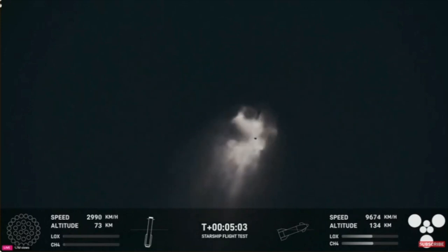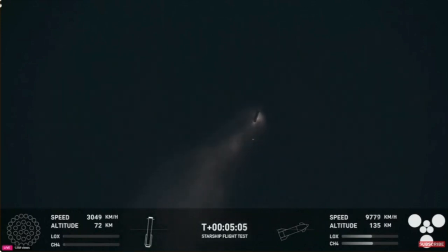Starship on a nominal trajectory. I can confirm the command was sent for the booster to come back. That is incredible looking up right now. It's pretty much right overhead of us, and we can see it starting to come down. I can't wait for us to hear the sonic boom through Dan's mic. That is going to be incredible.